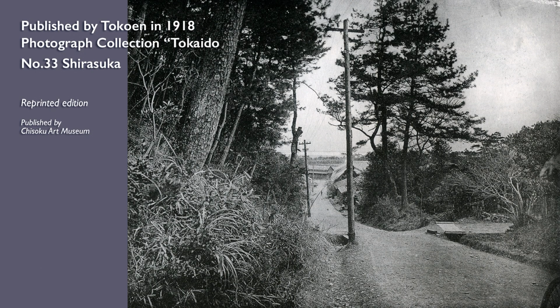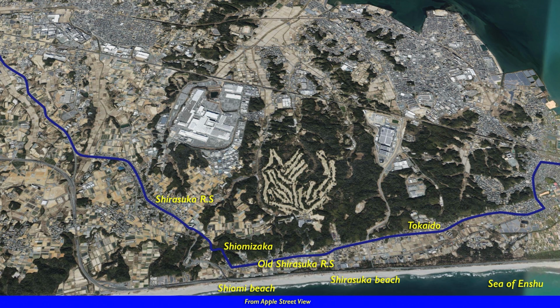This photograph was published in a reprint of a book issued in 1918. The scenery is almost the same as today, though there seem to have been fewer houses and trees back then. Please view this image of the area from the seaside on Apple Street View.